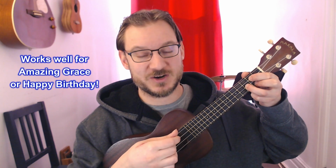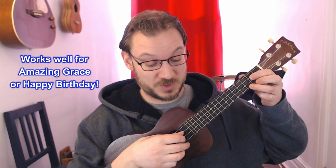I'm doing it on a C chord here. And that pattern just replaces any strumming pattern you would do. And this could be a nice finger picking pattern for songs in 3, like Amazing Grace or Happy Birthday. So I'm just going thumb, index, middle, thumb, index, middle. Start with that, more finger picking tutorials below.